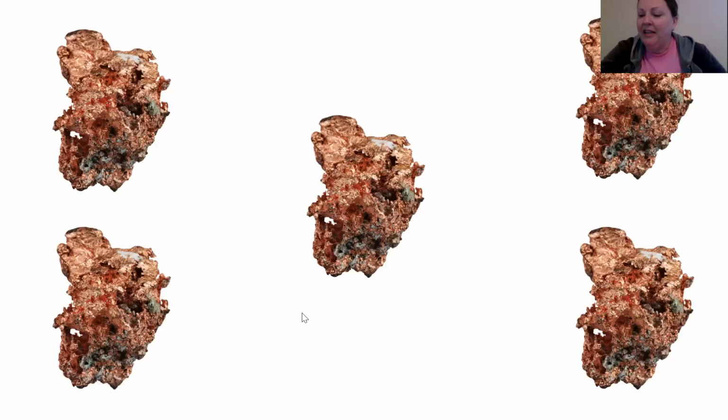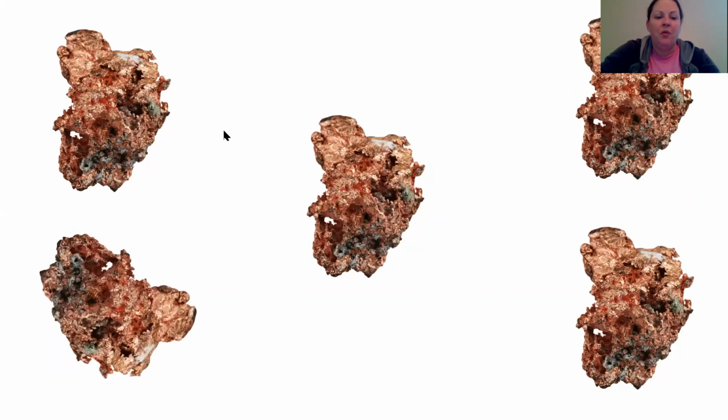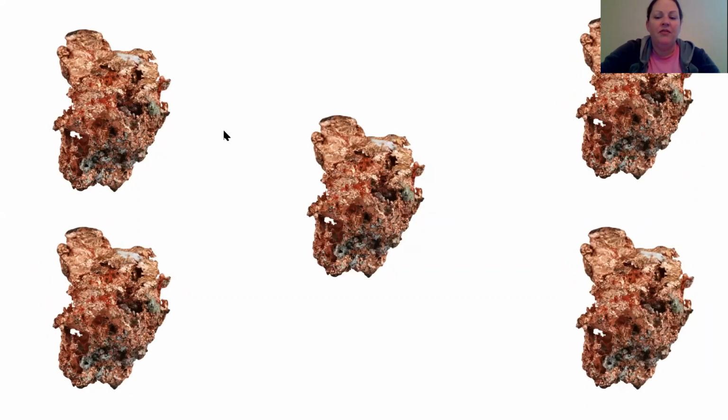And last but not least, this is copper. And I'm including copper in my presentation because back in the mid to late 1800s, Michigan was the leading producer of copper. So I have 1, 2, 3, 4, 5. 5 pieces of copper.